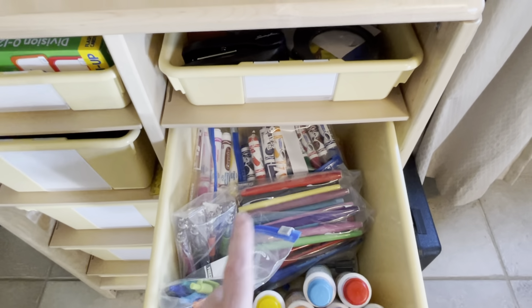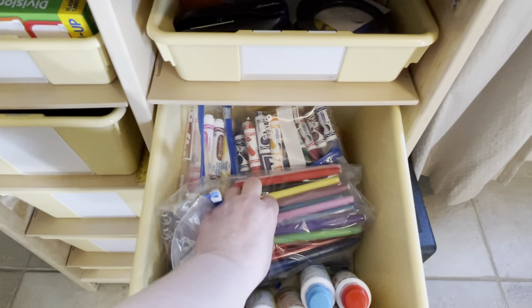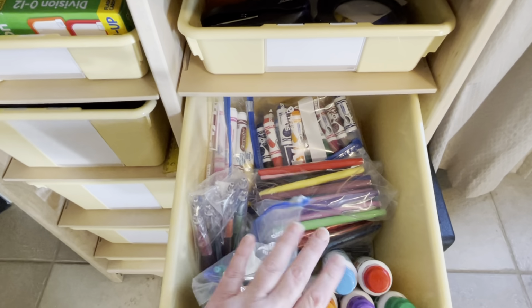These are some more art supplies. We have markers, like the dot markers, some felt tip pens, and gel markers.